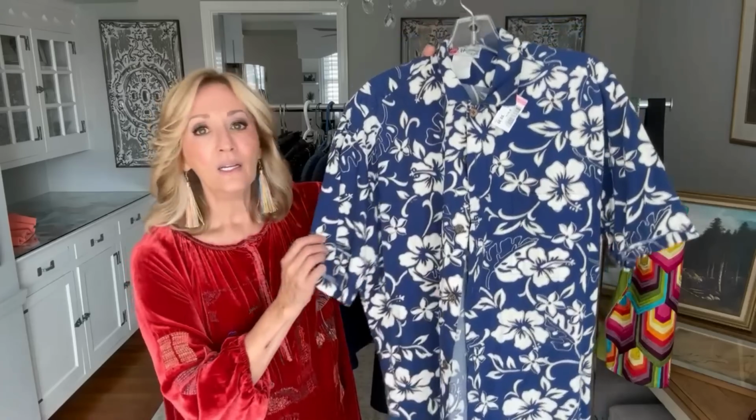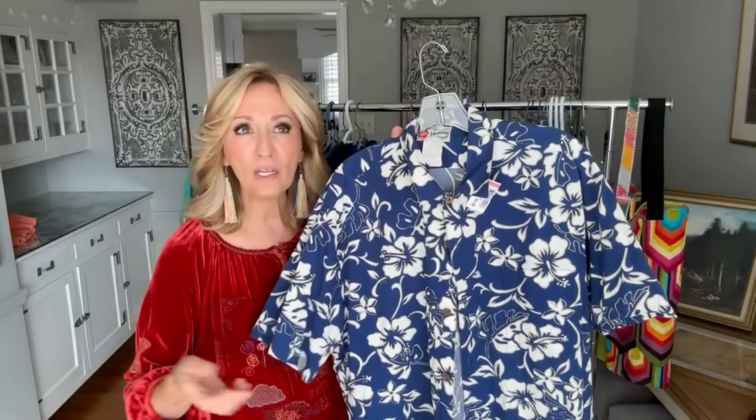Let's switch over to men's. This is a Hawaiian shirt. This is Hilo Hattie. Now, my favorite Hilo Hatties to find are the bark cloth. Once you learn bark cloth, I'll try to remember to insert a screenshot. It has a texture to it.